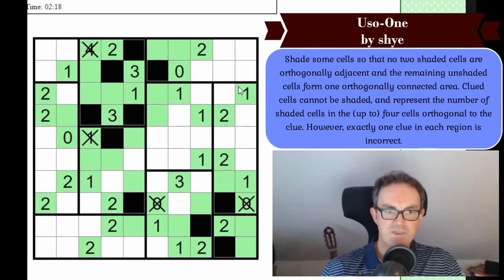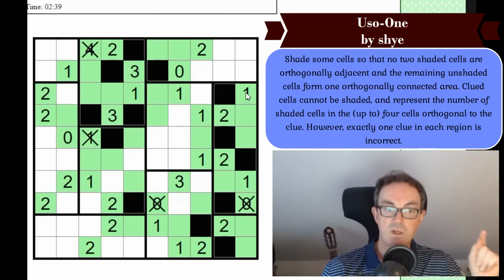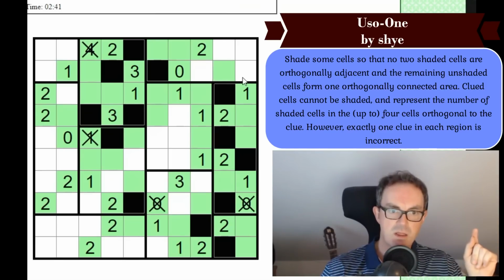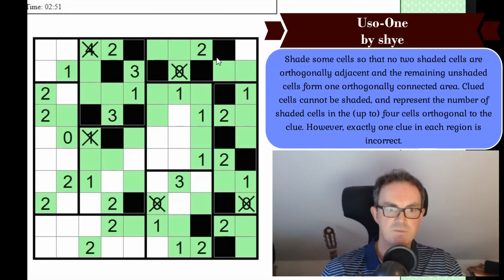So now everything else in this region has got to be true. So that requires a black cell here. This 2 clue must be correct, so that requires this. We've got to get this green out now, so that must be unshaded. This 2 clue needs to be correct, so that's shaded. And the 1 clue needs to be correct, so that's unshaded, I want to argue. This 0 clue is incorrect. It's got a black cell next to it. So this 2 clue is correct, so those 2 have got to be in. That's got to be green.